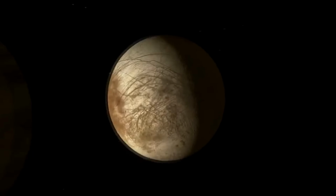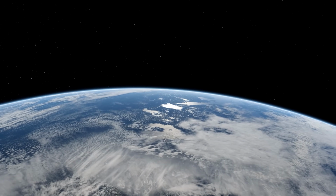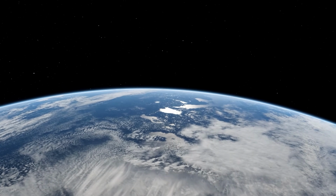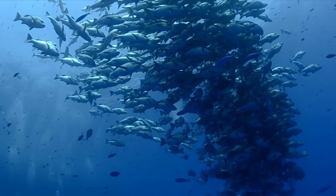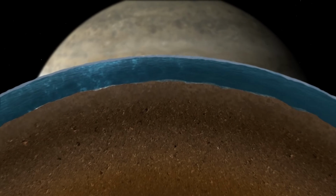Europa is the most likely place to find life in our solar system today, because we think there's a liquid water ocean beneath its surface. Now we know that on Earth, everywhere that there's water, we find life. So could Europa have the ingredients to support life?